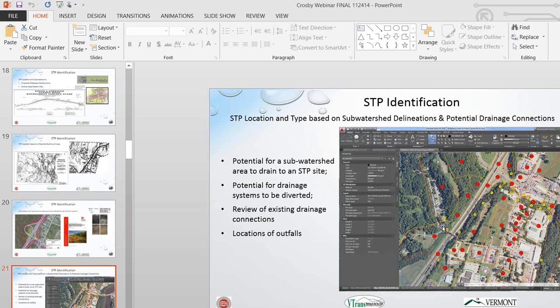And finally, we looked at and used as a priority the location of outfalls and the condition of those outfalls along the brook corridor. You can see in that picture the red dots are the subwatersheds that were broken out, and the yellow dots are the outfalls. So in that area, there are quite a few outfalls associated with drainage in project areas 1 and 2.